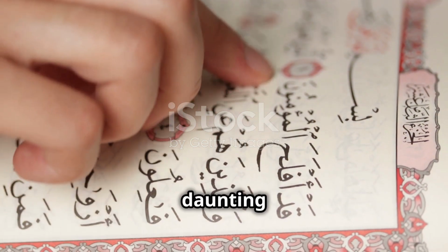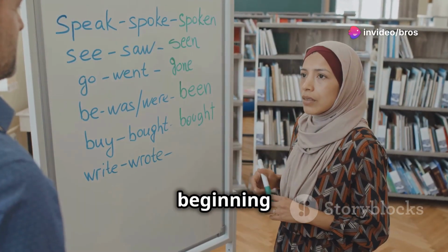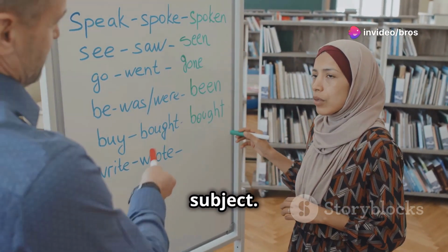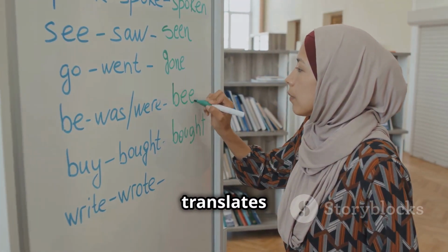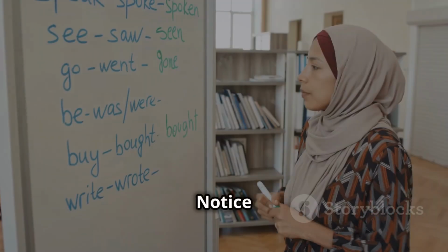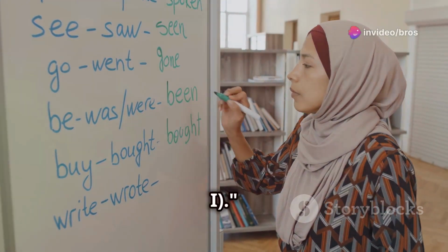Arabic grammar might seem daunting initially, but it's logical and systematic. Verbs usually come at the beginning of sentences, followed by the subject. For example, ana adhhabu ila al-madrasati translates to I go to school. Notice how the verb adhhabu, go, precedes the subject ana, I.